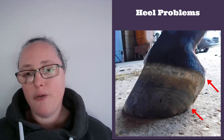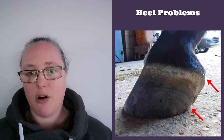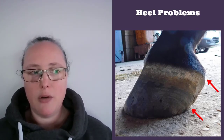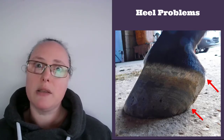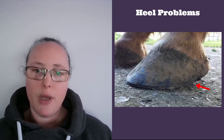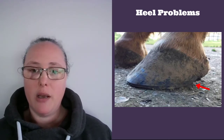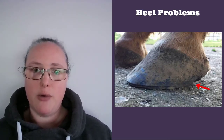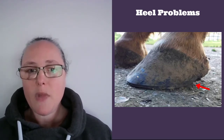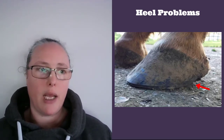So here's a foot that's got really tall heels. You can see this coronary band is almost horizontal to the ground, which is what's telling you that you've got those tall heels from growth problems. Or this foot where the heels are underrun. You can see the heels are actually low down on the ground here, and the toe is long out the front. So you've got both things going on here.